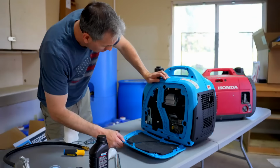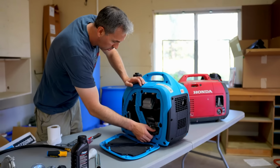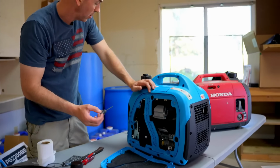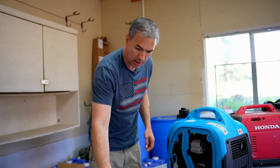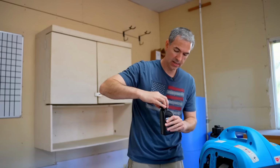Okay, all right. We got the outer cover finally removed. Here is our little oil dipstick. No oil in there. So we're gonna put some oil in there. We're gonna see how much oil we can spill as we attempt to do this. I'm sure it ain't gonna be pretty. So let's put the dipstick here. We got our premium 4-cycle small engine oil.